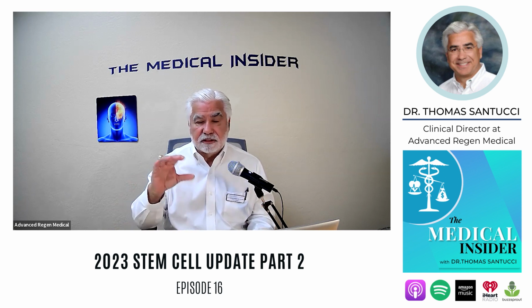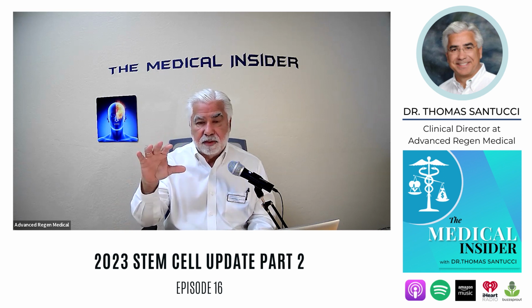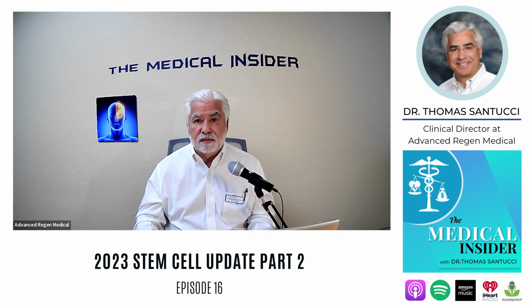And then the IVs, unfortunately, at this point, the pure stem cells are not available. We're still trying to figure out any way to get that to happen. But exosomes are available. And exosomes are microvesicles, or little packets, remember from high school biology, little packets of chemical mediators and peptides that tell your body to make stem cells. There is some real benefit. My personal opinion is that exosomes are about 70% as good as stem cells.